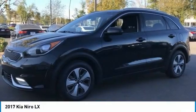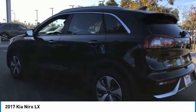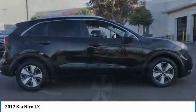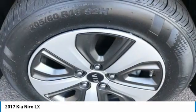Come test drive the 2017 Niro. The Kia Niro provides functionality and fuel economy you would expect from a hybrid crossover. The roomy cabin and elevated seating let you know you're in a crossover vehicle. However, the fantastic miles per gallon rating reminds you that you're still in a hybrid.